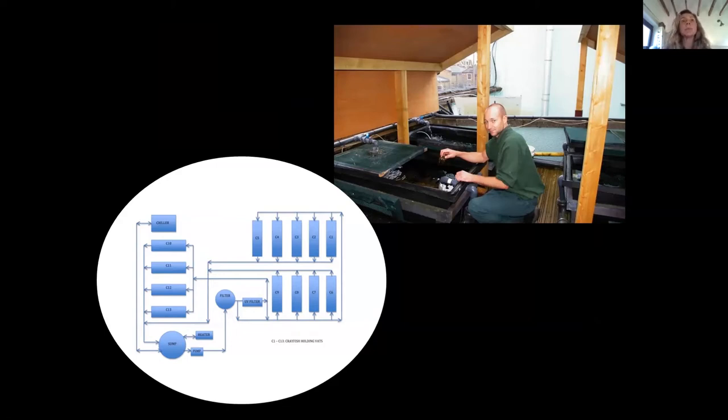This is really important because the hotter it gets, the more we need to chill it, and the colder it gets, the more heaters. So I keep buying chillers and heaters, chillers and heaters, to make sure that we replicate the river environment. So we go from about 5 degrees in winter up to about 18, 19 degrees in summer.